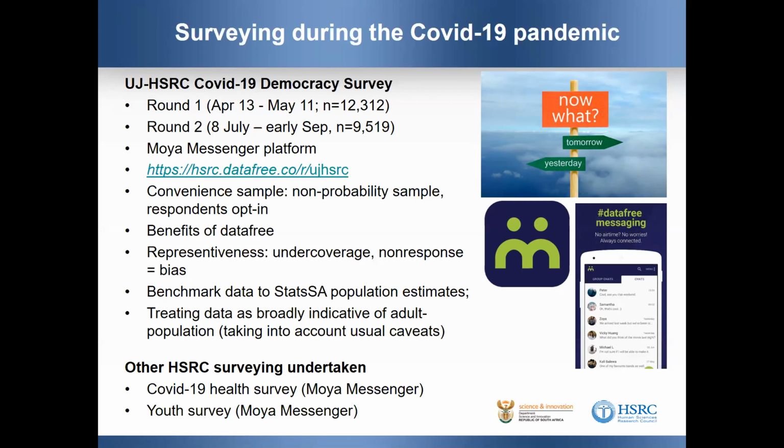Then we actually resumed again during the middle to later phases of lockdown level 3, and that ran up until earlier in the week, when we'd had about 9,500 responses in this second phase. So we did make fundamental use of the data-free platform.